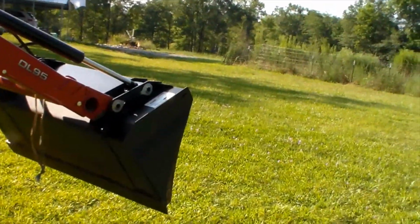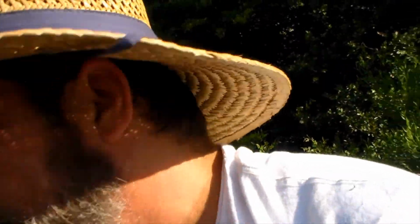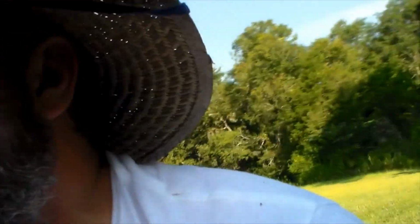Alright, we got a belly off. We got a tiller on. Little cantankerous this morning, but we got it. Find a little shade for a minute. Get some of that water. That hydro. Well, we got our attachment swapped out. We got the tiller on. Sit down, drink a little water. Cooled off a little bit. We'll get back out in the sun.